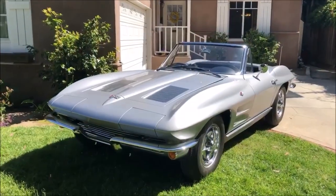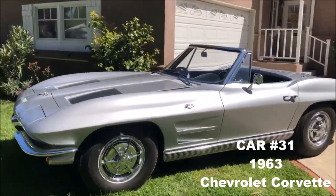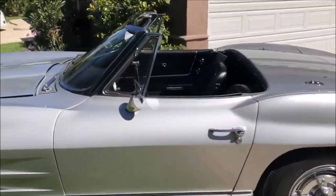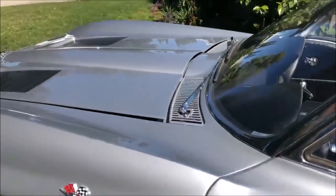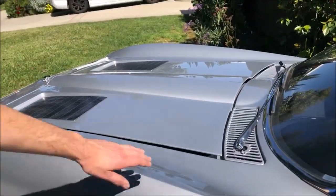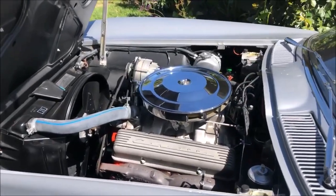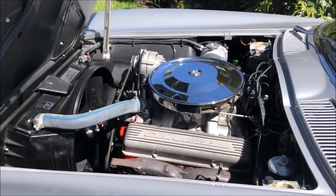This is our 1963 Corvette convertible. I did a full body off restoration on it. Now I enjoy working on it with my kids. We like going to cars and coffee, doing all that kind of stuff. I'll show you guys the engine compartment now. Really have a good time with old cars.